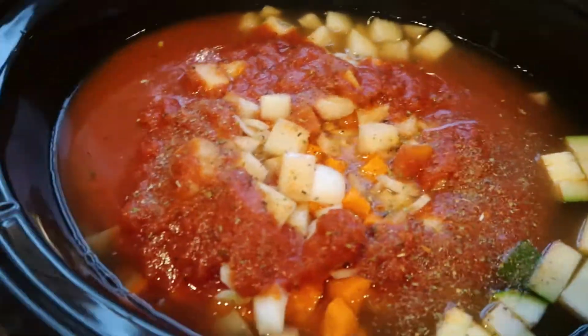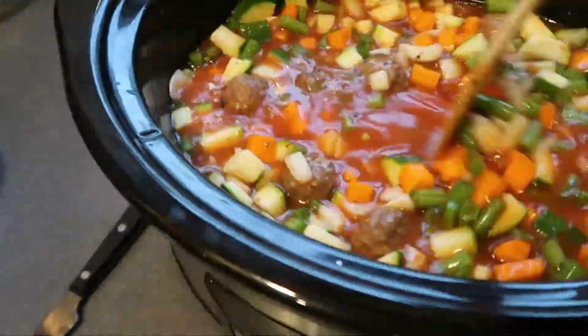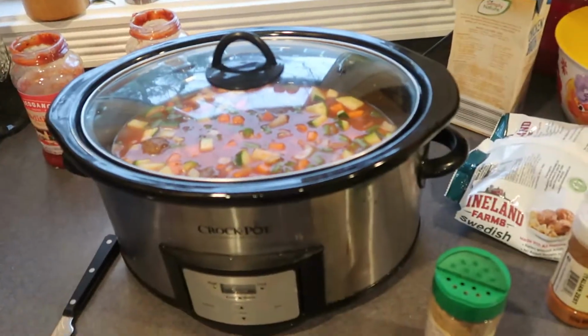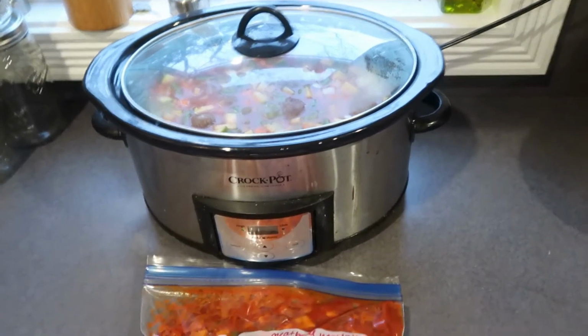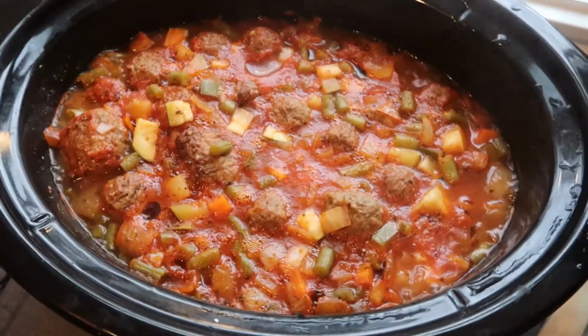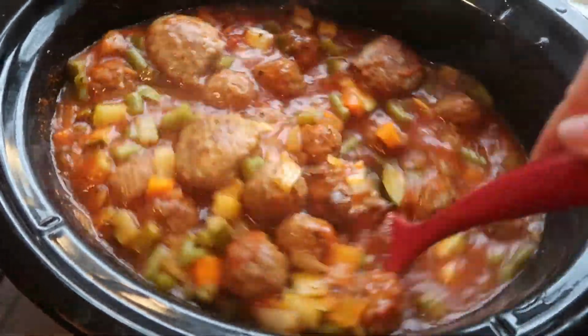I added just a little bit of extra seasoning, and you can use whatever spices that you like. I just used a little garlic seasoning and a zesty Italian blend. And then this just cooks on low for like 6 hours, and it was so flavorful and delicious. I am really looking forward to having my next batch very, very soon.